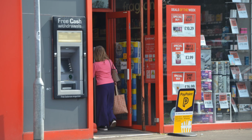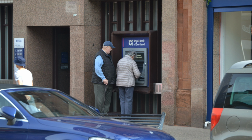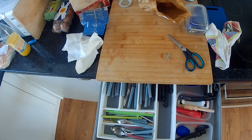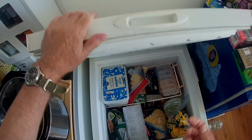The woman with the pink jacket is going into the shop. A cash machine is beside the shop door. She is taking money from the cash machine. I am writing. The knife has a black handle. The scissors are on the cutting board. There are two cloths, one on either side of the cutting board. My watch strap is green.